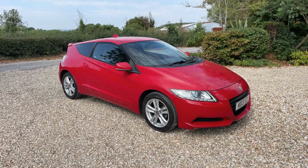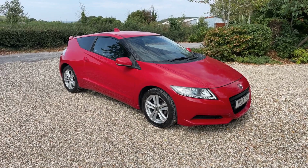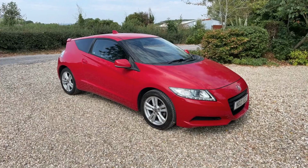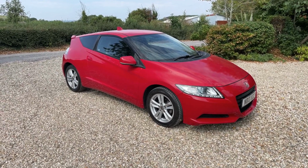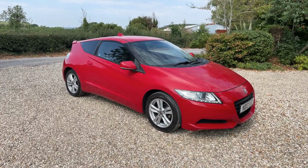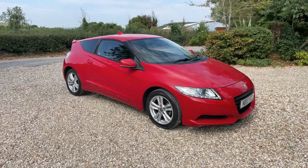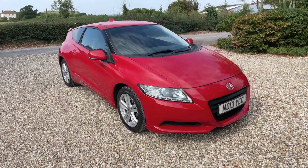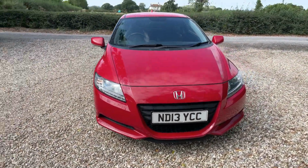Right then, this is a quick walk around video for a really stunning car. This is a Honda CRZ and it's the sport version. Fitted with a couple of options, notably the little rear spoiler, which is tiny but it just changes the whole look of the car in some ways. But also a major one on this is a full black leather interior, finished in red, which looks absolutely stunning on the car. Just 48,000 miles from new, 2013 as you can see.